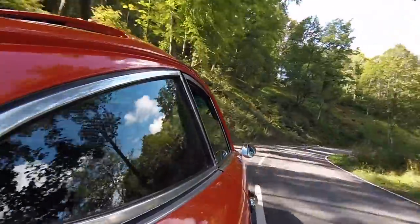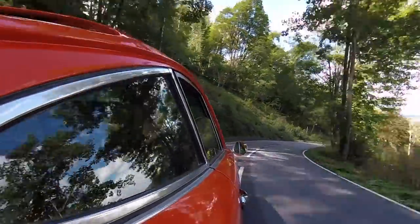Now, I remember going to find my favorite bit of reviewing road and drive a Rennsport 2.7 RS down it. In what world did I ever think that was gonna happen?